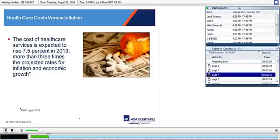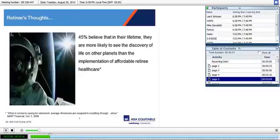Healthcare costs are going to significantly increase over time, especially as retirees reach ages where they're going to need more healthcare services than they potentially would within their working years. And here was actually a statistic done by AARP that 45% believe in their lifetime that it's much more likely to see discovery of life on other planets than implementation of affordable retiree health care.